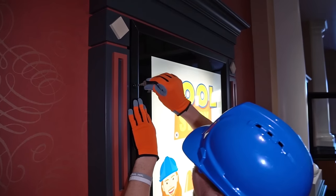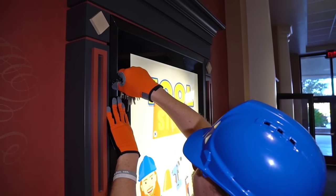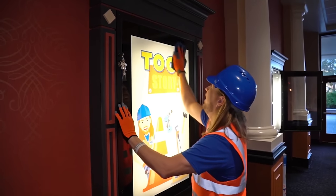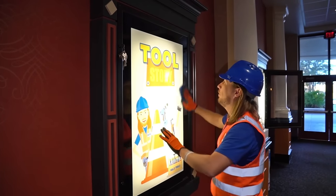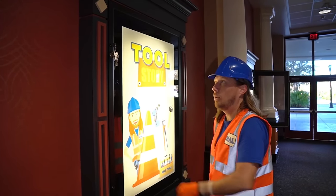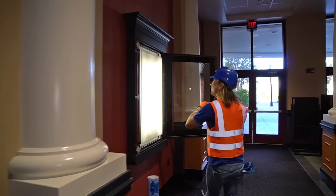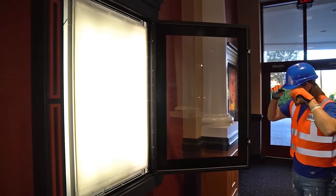Now, let's get the top one here. Let's see here. Oh, there it is. Oh, that's perfect. Oh, one last final touch. Make it all nice and shiny and pretty. Oh, that looks great. Now we got one more. Come on, let's go over here. Oh, yep. Let's stick our key right here in the lock to keep it there.